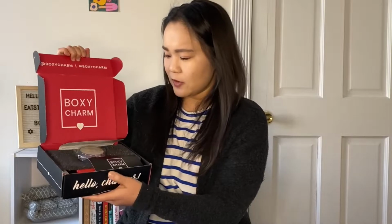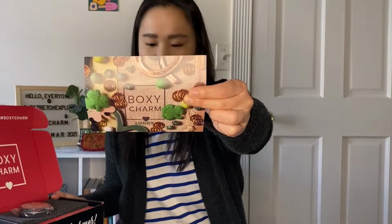So again, I had no idea this was even going to be coming to my door today, so I'm very unprepared. This is what it looks like this month. This little card here is just in the PR box, just to let you know that you need to tell people that you don't pay for your box, which I already did. And it looks like this is the card for this month. The card for this month is the theme Lucky.